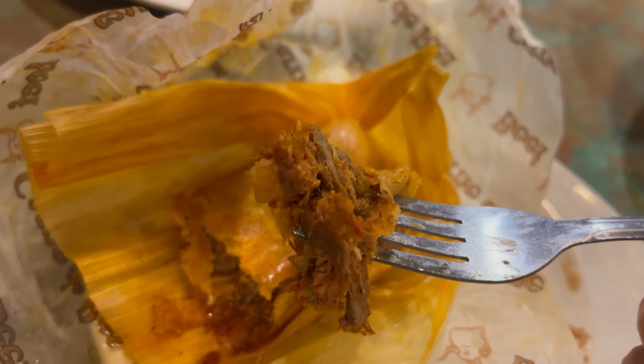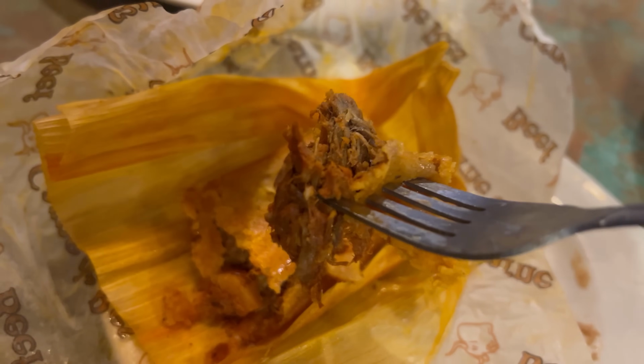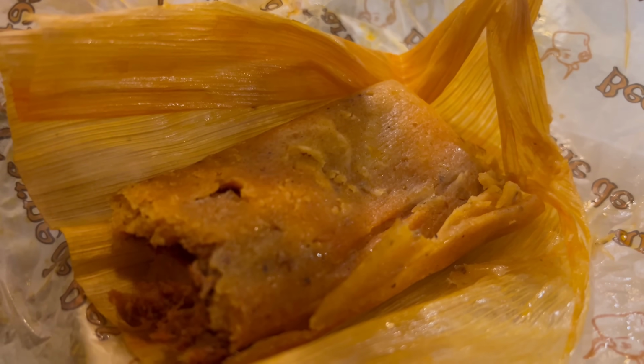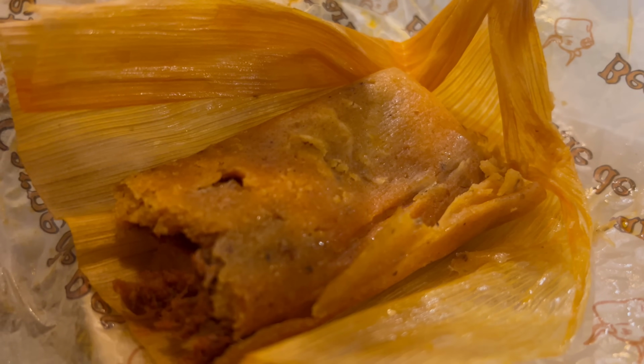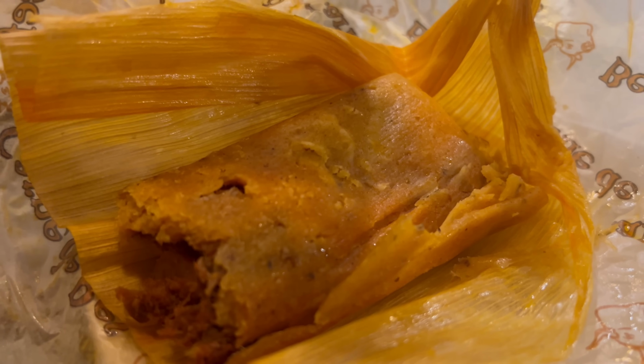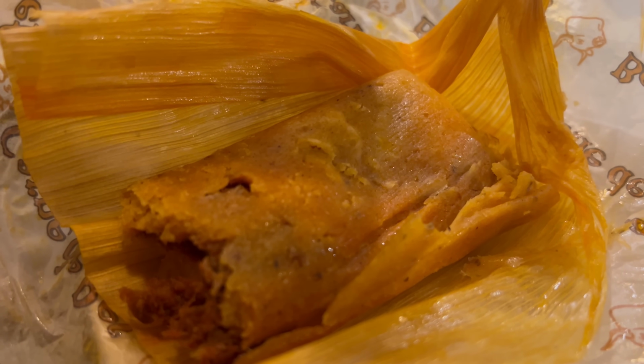You really want that meat to be super juicy, and in this particular tamale, it is not doing that. When I try the beef on its own, you can definitely tell it's been relatively well seasoned. A bit of a smoky and savory flavor to that, a tad woodsy as well, but unfortunately a lot of the flavors are just lost due to the lack of moisture in this bite. Not a great tamale here, unfortunately.